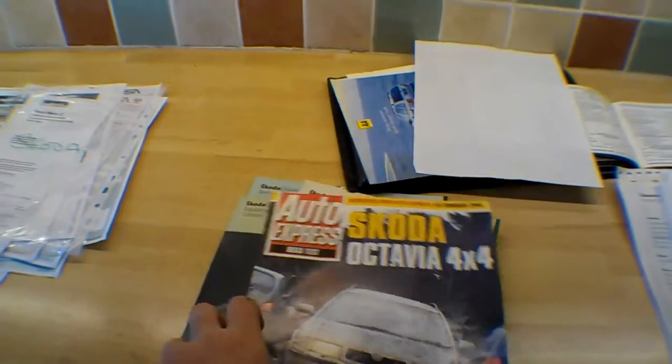What have we got? We've got Auto Express road test on the Octavia. Might be able to get a couple of quid off of eBay for that. And the original Octavia sales brochure from Skoda themselves, and a few other bits of trim and things. So that's probably when all the car was bought new.